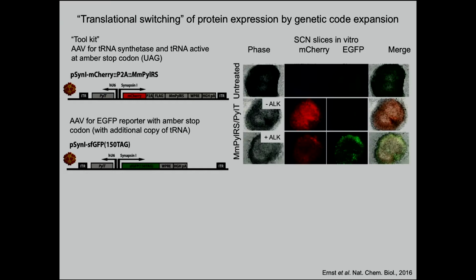But we can show that the toolkit works. These are SCN slices. This is an untreated slice altogether. This is a slice that got both the AAV constructs, but it didn't get the novel amino acid. So there's nothing to put into that position, that stop codon. So although we've got the tRNA synthetase AAV expressed, we get no GFP.